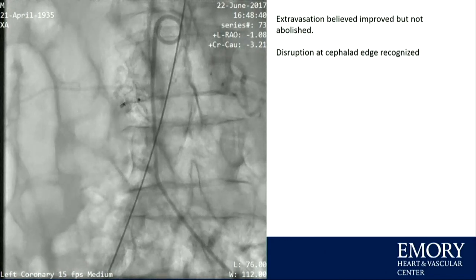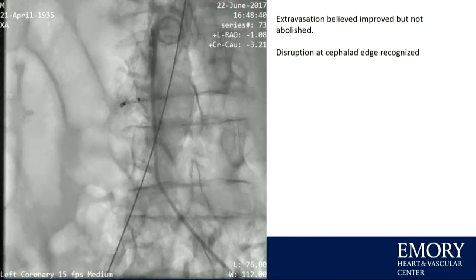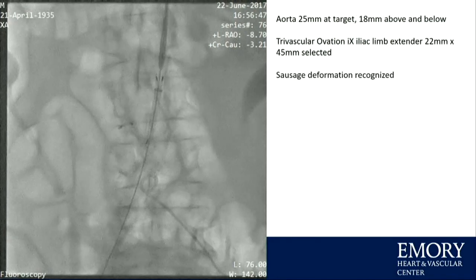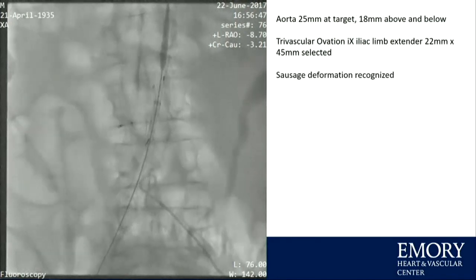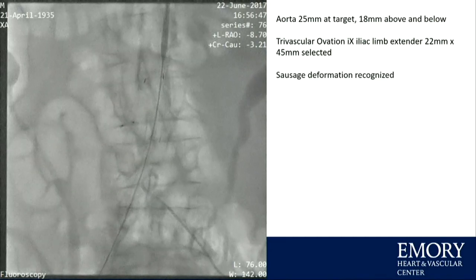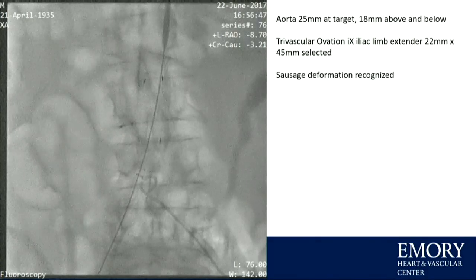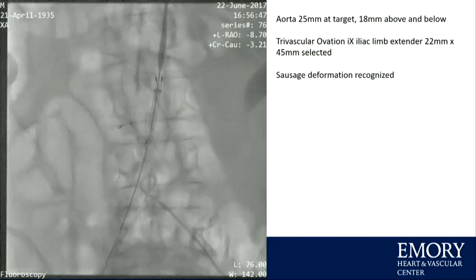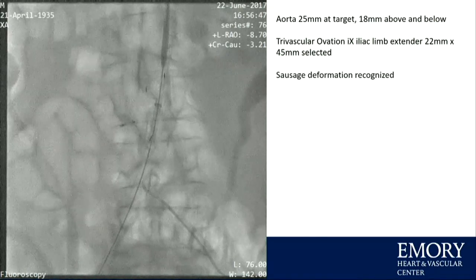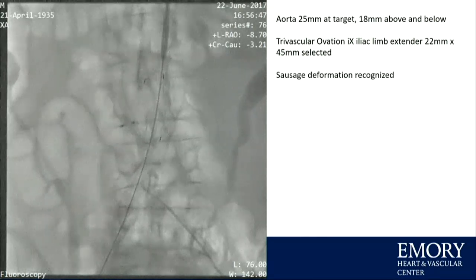So we took some pictures, and the patient's still hypotensive, and we could see some disruption of the calcium on the top edge, which is not unpredicted. And so we went ahead and put in a covered stent, because that's ultimately the solution for any suspected bleeding. That is a 45 millimeter long Trivascular Ovation IX.